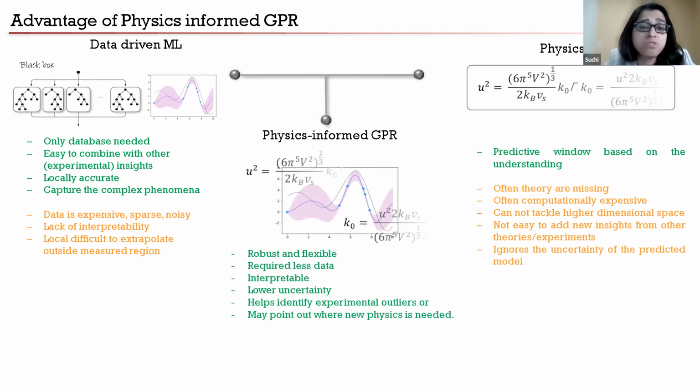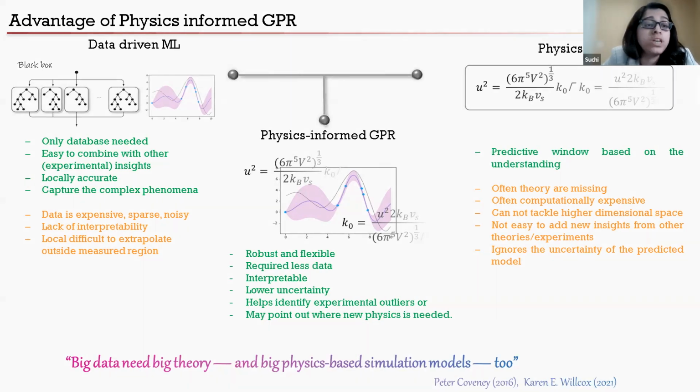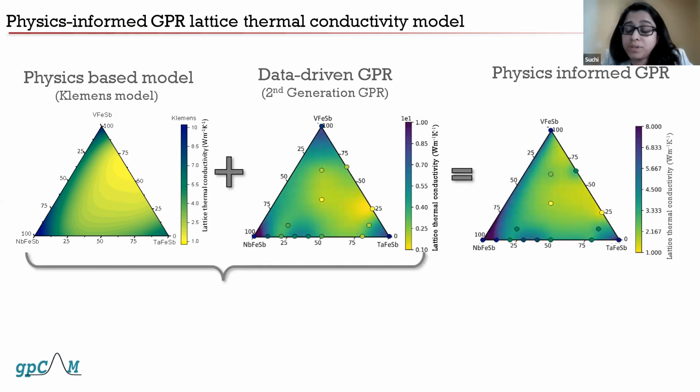The advantages of the physics-informed GPR are that it is robust and flexible. It requires less data. It is interpretable. It lowers the uncertainty. It helps to identify experimental outliers or may point out where new physics might be required. Based on that, in 2021, Kaufman wrote in Nature Letters that big data needs big theory and big physics-based simulation models too. So here we take the Clemens model, add it to the data-driven model, and we get the physics-informed GPR.